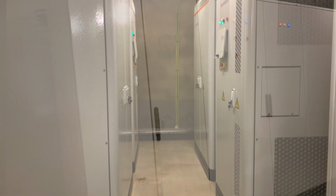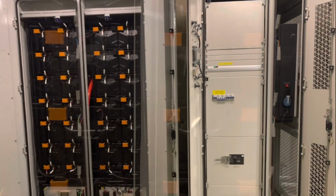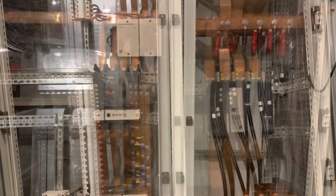The microgrid project combines four different types of power sources: the mains, 400 kVA of diesel generators, a 300 kilowatt peak photovoltaic system, and a 150 kVA, 400 kilowatt hour utility scale energy storage system. This system provides a permanent and stable power supply, 24 hours per day, 365 days per year.